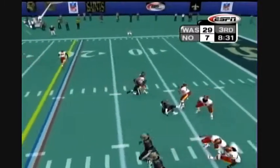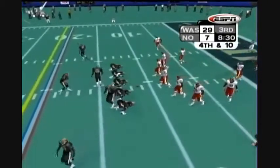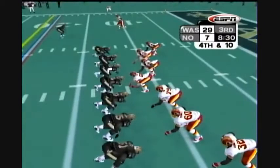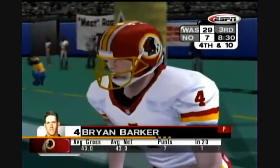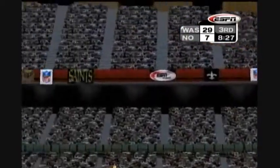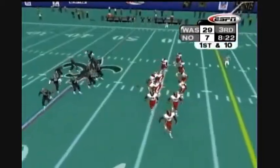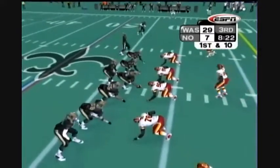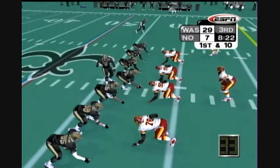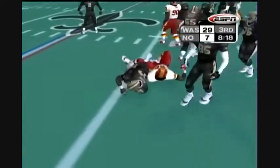Quarterback looks to pass. Barker back to punt. First down and 10 to go. 4-3 defense for the Redskins. Down! 18! Down! 18! Set! Cut! Williams with the ball. That's his eighth tackle this game.